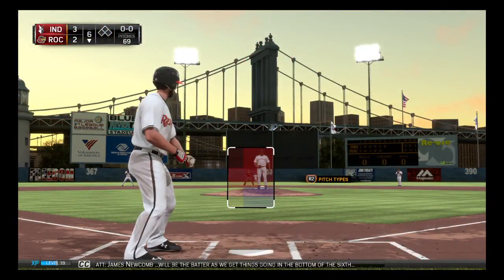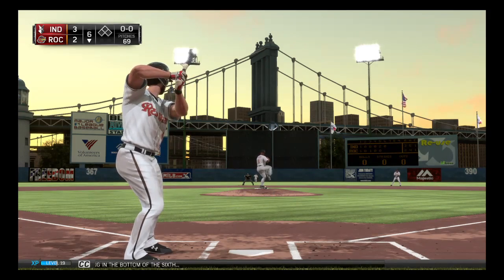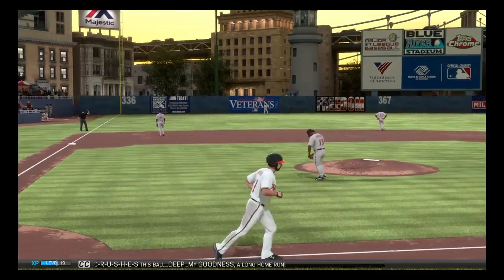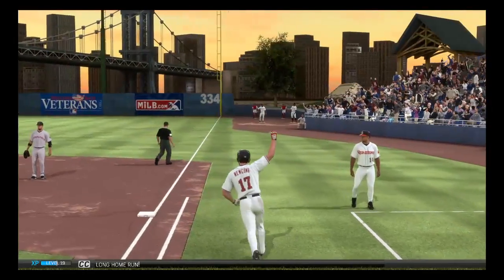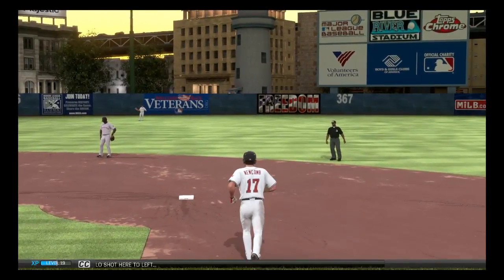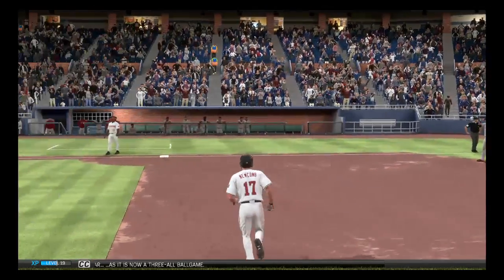James Newcomb will be the batter as we get things going in the bottom of the 6th. On a big swing, and he crushes this ball deep. My goodness, a long home run. A solo shot here to left. Home run number nine on the year, as it's now a 3-all ball game.